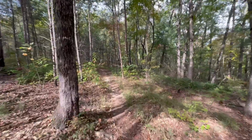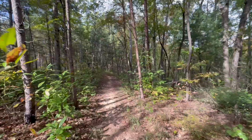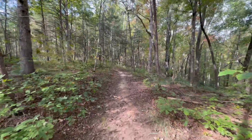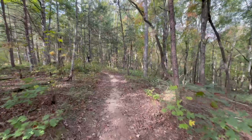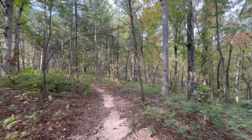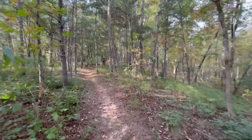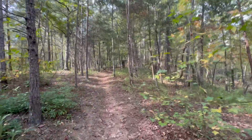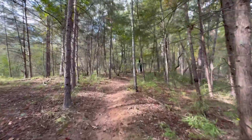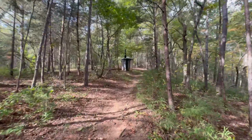This is probably a little longer of a walk than it was from the parking lot to the campsites. But I'll put the exact time it took me to walk back here. It's an easy walk. It's super flat along the top of the ridge.